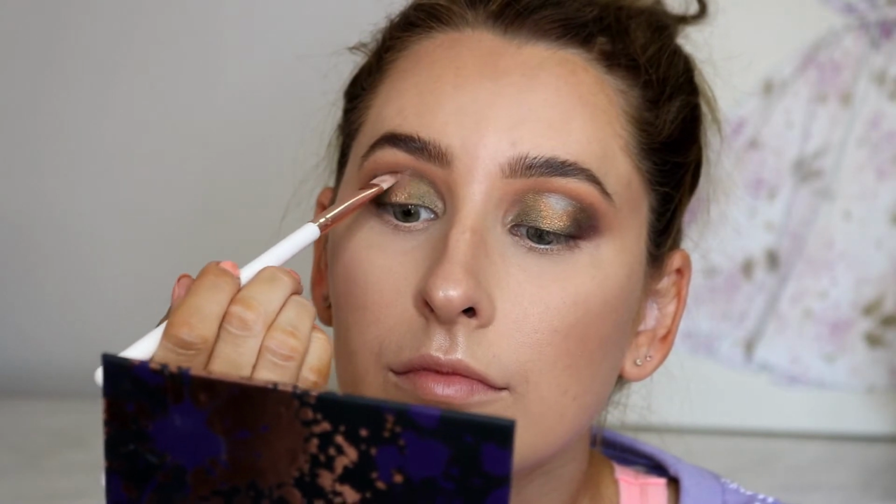There. I'm gonna pop that in the top section. It might be a little bit too pink. I'm gonna put Unbothered, which is more of the white gold shimmer, up the top, just over that. We've got a little bit of fallout, but it's not a lot. Not too shabby. Just going to repeat that on the other side.